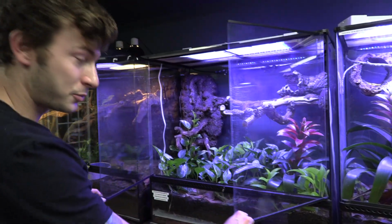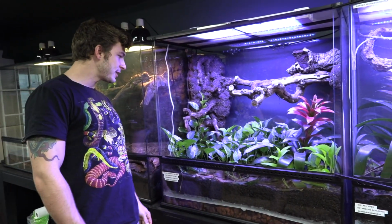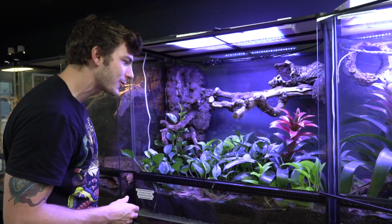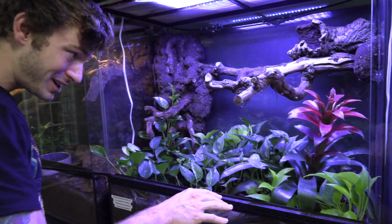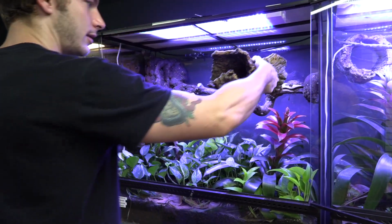All right, beautiful people. This is the enclosure for my flat-nosed pit vipers from Java in Indonesia. So we've got 3 snakes in this enclosure. We have a small male right in that corner. He's darker coloration. We have a larger female in the right corner. She's the biggest of the 3. She's real bright yellow. And then we have another male that's actually right here inside this log.